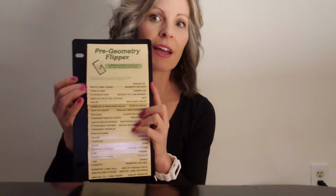Okay, so that's math. I have also picked up some of these on Rainbow Resource. These are like flipper things. They're an easy, quick reference that she can have at her desk. I wanted to share that with you guys because I really like those. Okay, next, let's do writing.